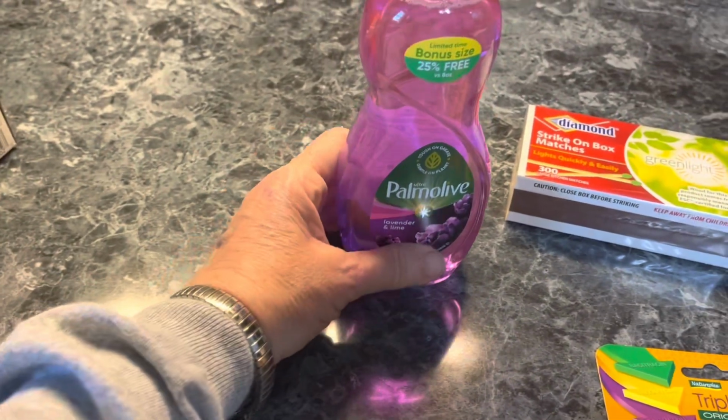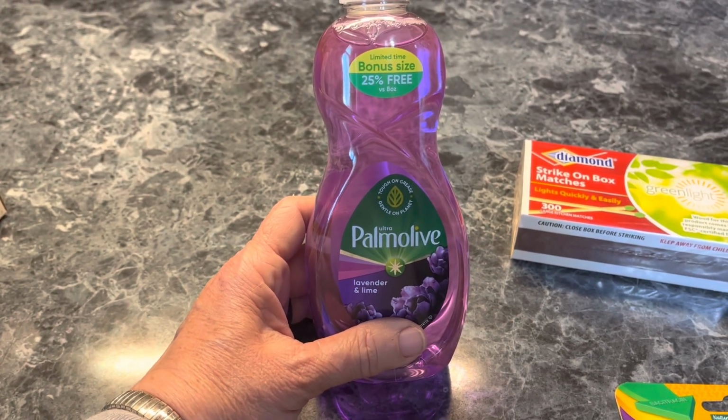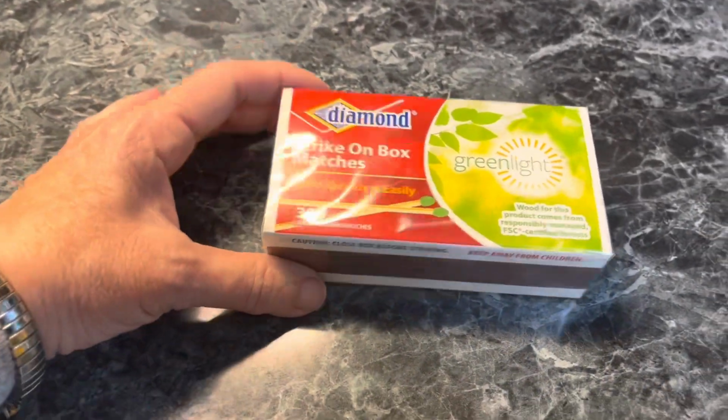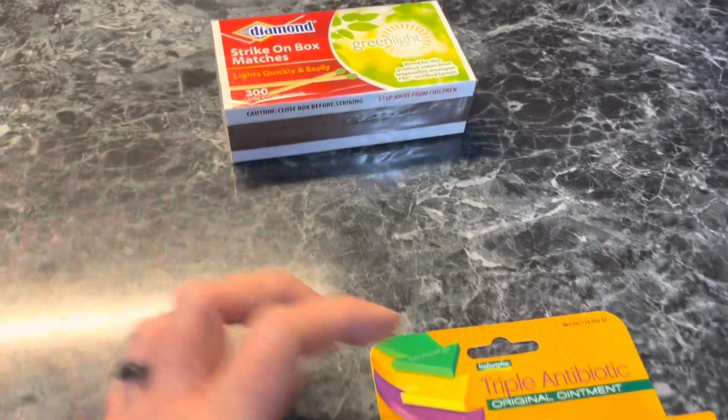And then we have some dish soap. You have to be careful with those because some of them are a lot of water and a little soap. So this one I have used and I thought it was pretty good. Matches. Can you ever have too many matches on hand? This is one place that I get them, $1.25.